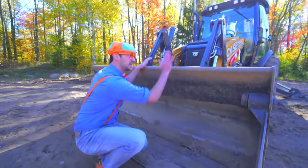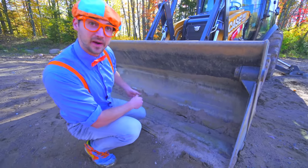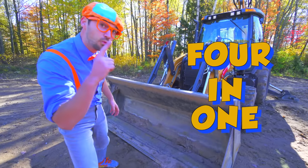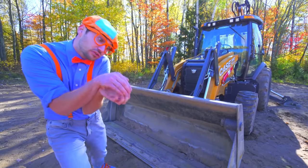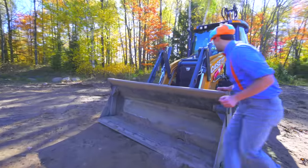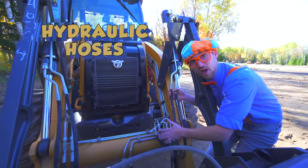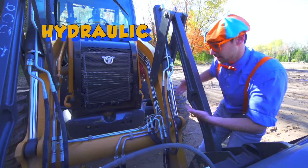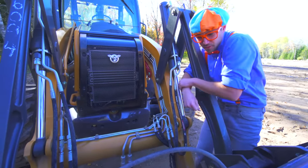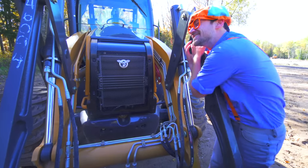Look at this. This is the front bucket, and it's really big, even bigger than the back bucket. And this front bucket is actually pretty special. It is a 4-in-1 bucket, and it acts like a clamshell. I love clams. Wow. Look at this. These are hydraulic hoses. This is a hydraulic cylinder, and hydraulics are used to provide power by pushing fluid through them to the front and the back bucket. Wow, I love backhoes.